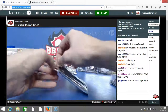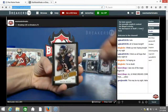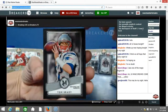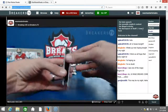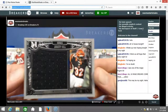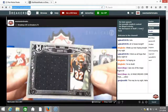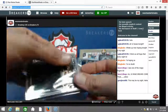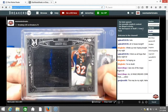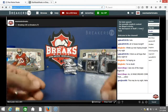Fourth pack, first box. Kevin White. Tom Brady, DeAndre Hopkins, Canvas Collection, Devontae Parker, and Jeremy Hill, Jumbo Jersey, number /125. For the Bengals, that's going to Mr. George Hunger Jr. Nice hit, sir. Jeremy Hill, Jumbo Jersey, number /125. All right, that was the first box.